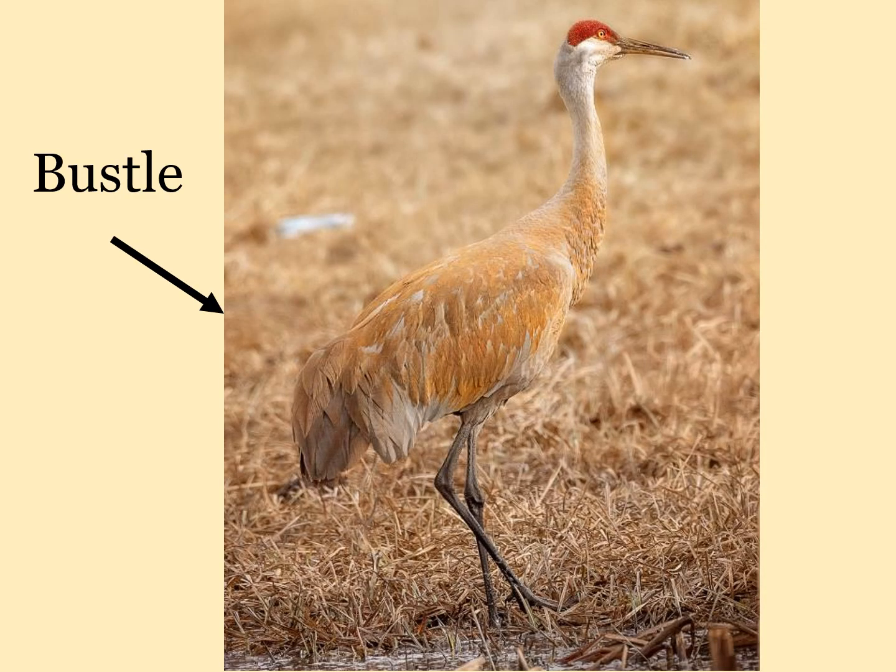Sandhill cranes' wings are so long that when they fold them over, they cover up their short tail feathers and look like a large tail or a bustle. That bustle is really their wings.